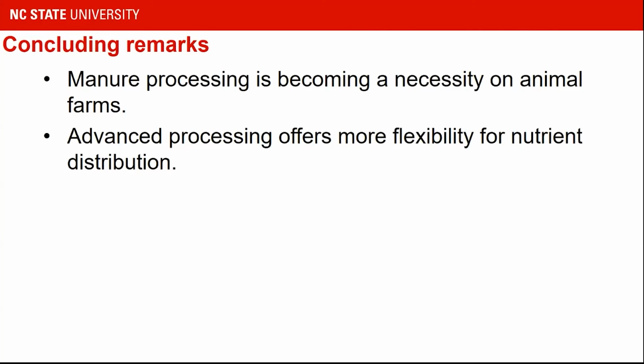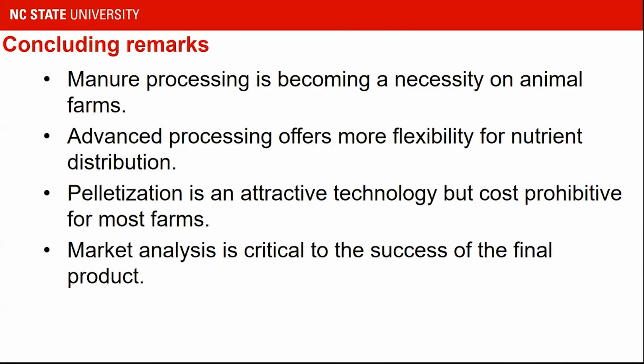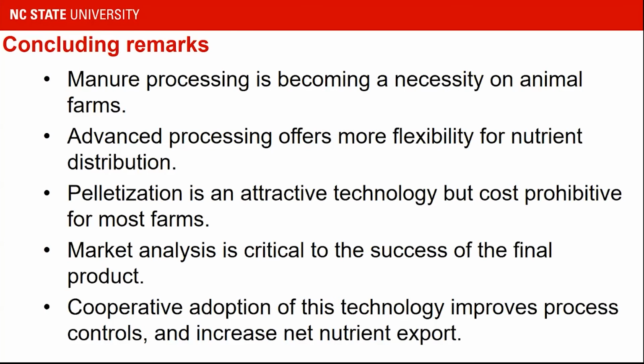You can actually tap into markets, but the technology, even though it's attractive, is costly for most farms. So as we talk about technologies like this, we need to get out of the framework of one farm, one system, to more of a centralized, an investor or a developer coming in. Market analysis for these technologies is very critical, and we all know of technologies put in with the best intention not panning out. And finally, the cooperative model is very promising for a technology like this.